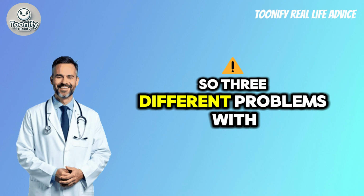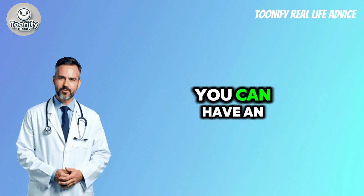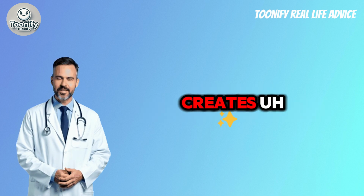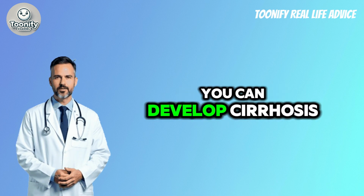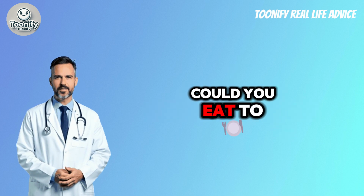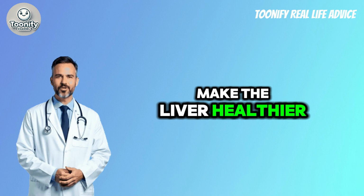So, three different problems with the liver. You can have a fatty liver, you can have an inflamed liver, or a combination, and then that inflammation creates scar tissue, and then you can develop cirrhosis. So the question is, what type of foods could you eat to make the liver healthier and cleaner?